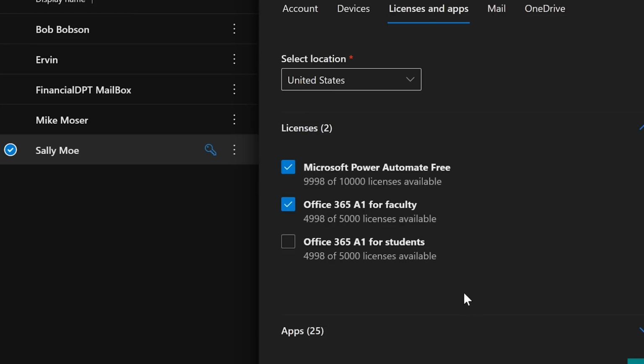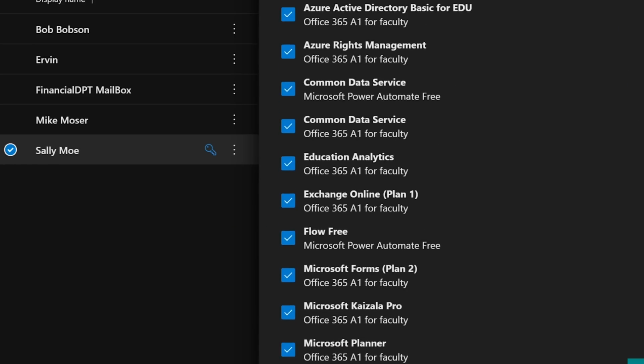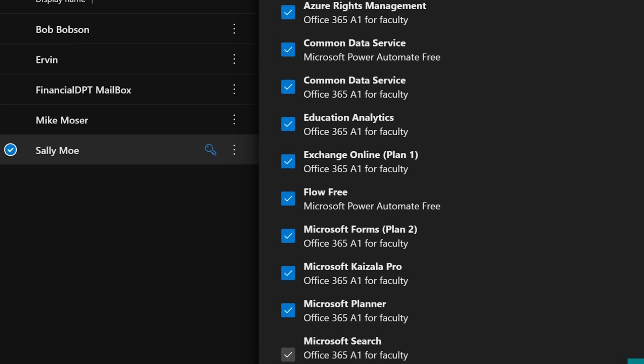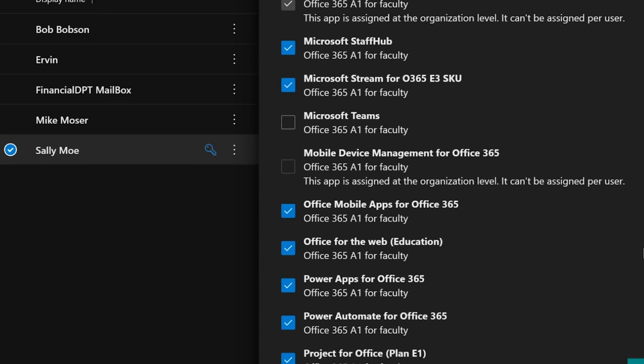But what's going on? She still can't log in, and that's okay. We can expand, just like when we were in the setup, down here where it says apps, we're going to expand and see specifically what she has access to. And then here it is, everything that she has access to. Scroll down, look for things that stand out. What does stand out? Microsoft Teams. And it says here Office 365, and she doesn't have it.